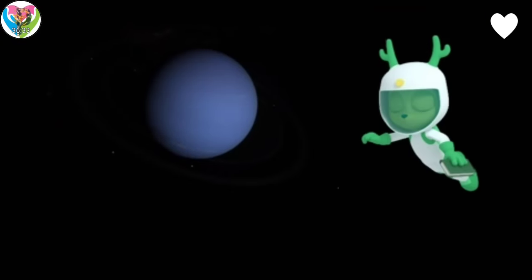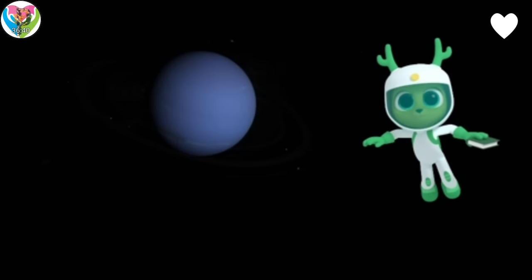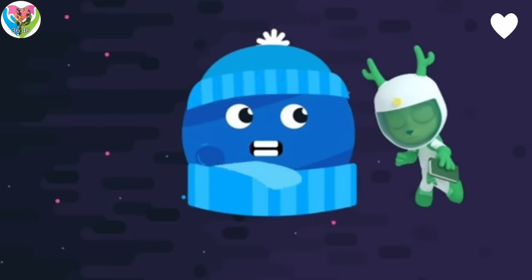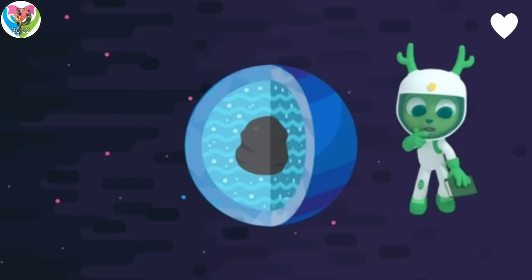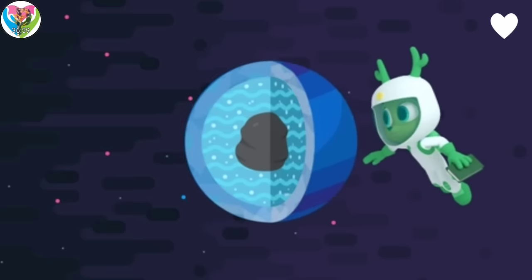It looks so peaceful. I could go there to read my book. You might get a bit distracted on Neptune, Chester. Why? It's a very cold planet, with strong winds and raging storms. It's what's called an ice giant. Ice giant? That means it's made of rock and ice, with slushy, icy liquid on the surface.